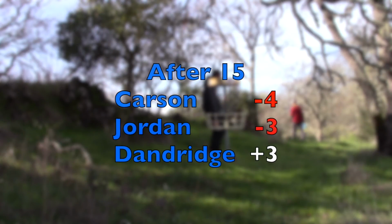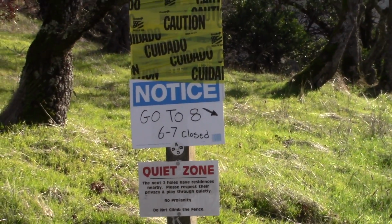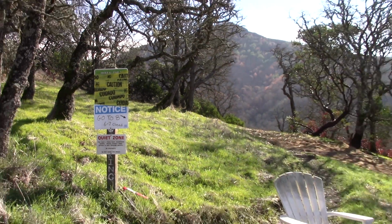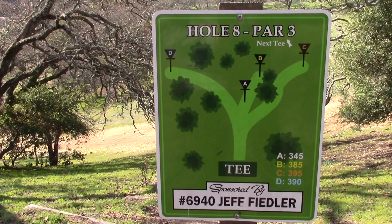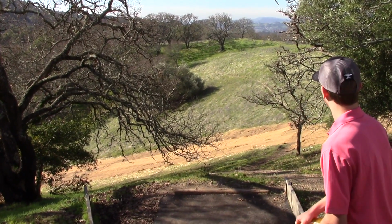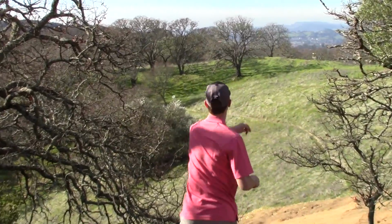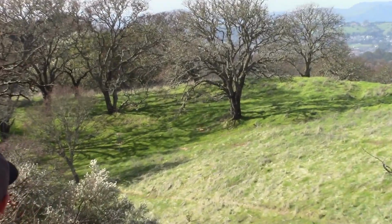All right, so now we're skipping 2 holes and throwing what is normally hole 8 back across. See, there's the holes, originally hole 6 that's closed, which I don't mind. I never do good on hole 6. Yeah, so the first round we threw down to the left of that tree, and now we're going up to the right. I believe he's throwing a wasp.